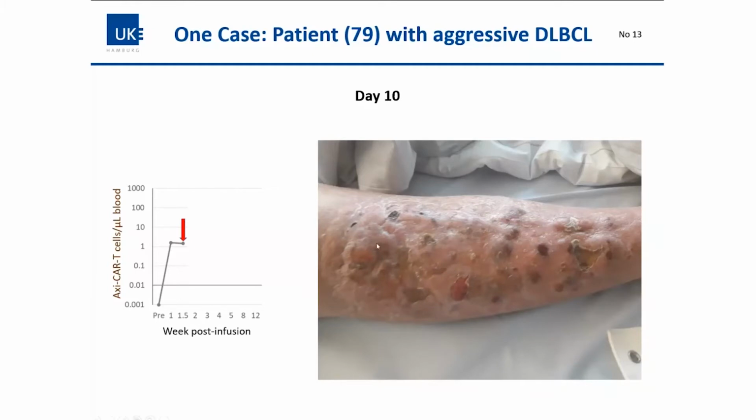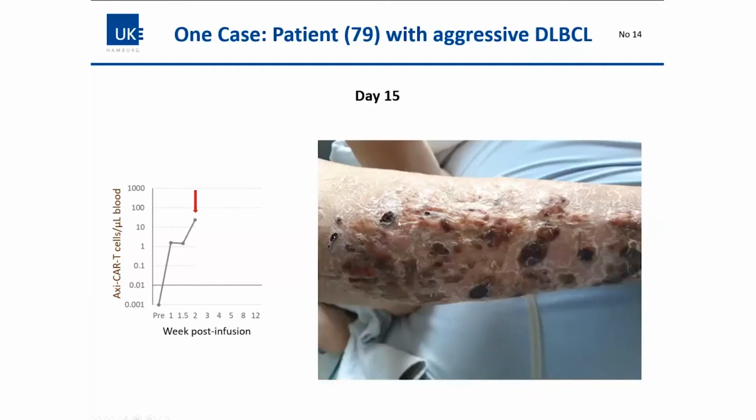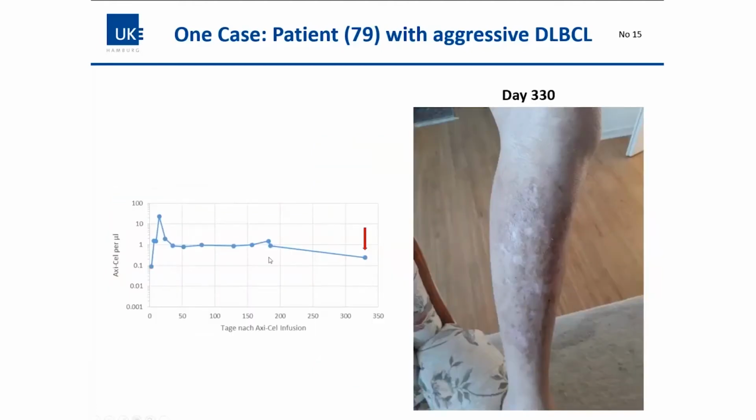And then a couple of days later, on day 15, the cells were again in the blood, and this was how his leg looked like. This is kind of unbelievable. Within 5 days, all these lesions were necrotic, and the CAR T cells had done their job. And this is why they were lost here from the blood, because obviously they were all gone to the lymphomas and just did what they were infused for. And this is the same patient now after about 1 year, still CAR T cells present, and this is his leg, and you see it looks very good.